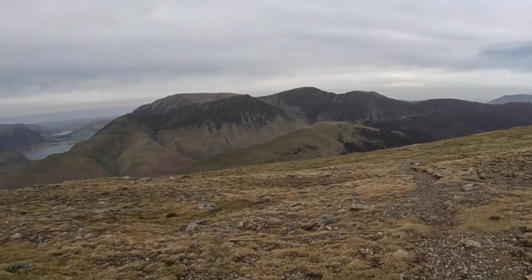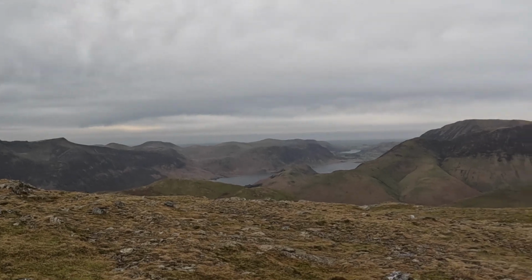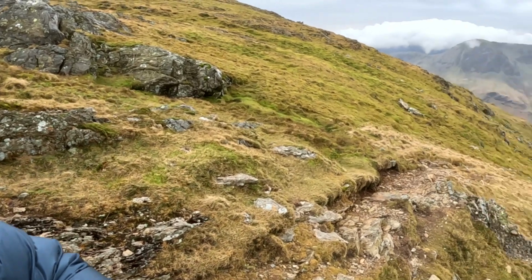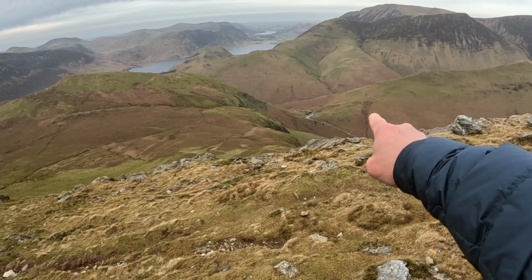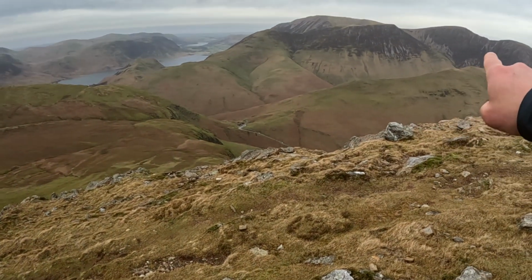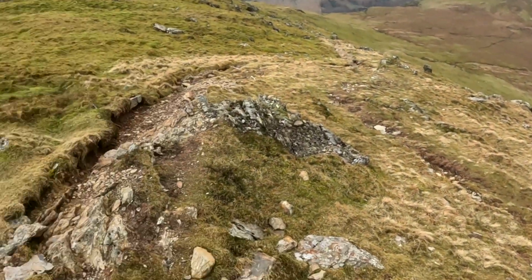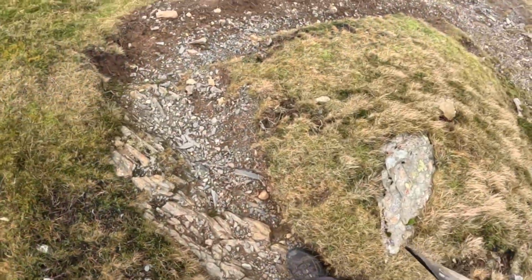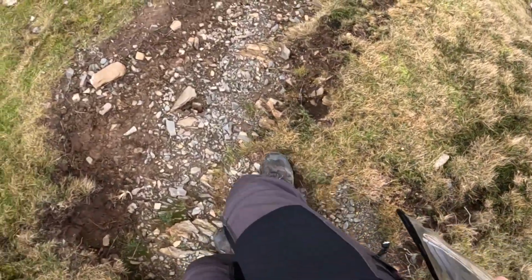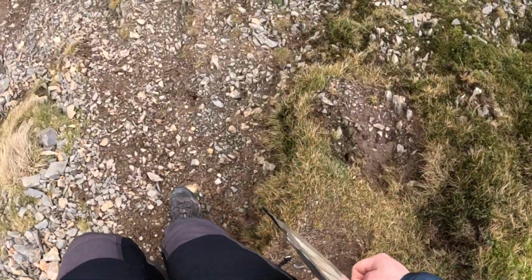Just as you come off Robinson you can see Buttermere over there, and the town's just down in the valley. As you come off Robinson you've got to lose loads of height now, so where the road is down there, I'm going to go all the way down to the road, way down there, then we're going to ascend again to Knott Rigg up there. So after that massive climb we're now going to do a massive down. Right, let's go. On this down it's quite shaly, so it's a little bit treacherous.